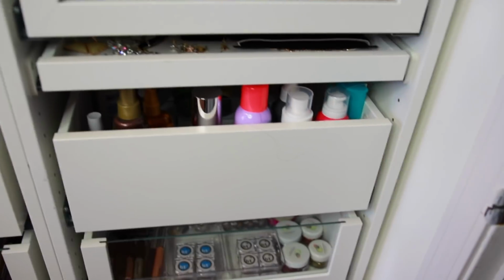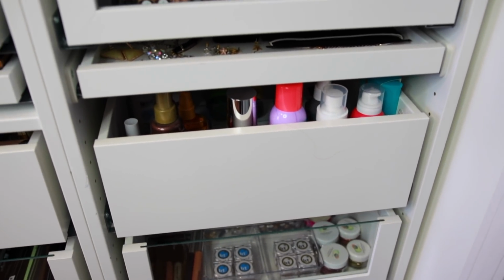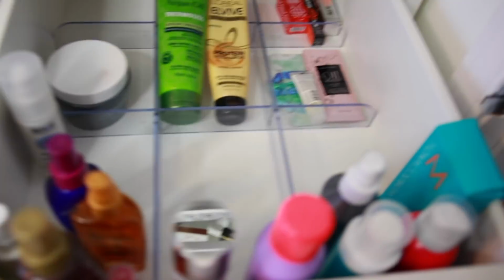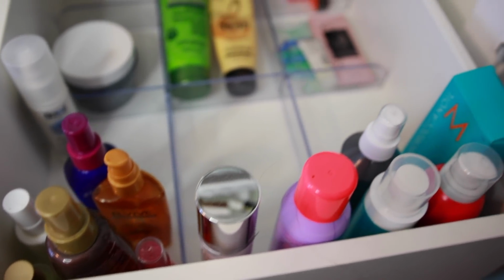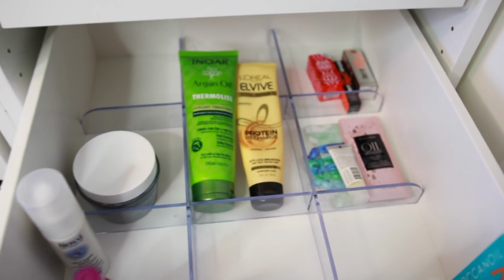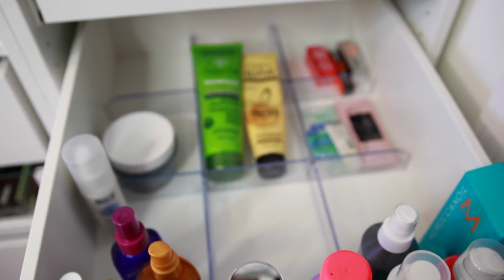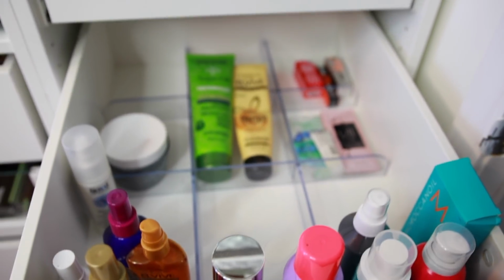The next drawer I definitely need to expand on. It is my hair care drawer, and if you guys know anything about me, I just don't care about hair, so I don't have a lot of hair care products, but the ones that I do have, I use a lot. So I've got my It's a 10, some hair oils. I also have the L'Oreal Elvive, which is one of my favorite heat protectants. And then for some reason in the back, I've got mini products from Benefit that I need to do something with. But I hope to purchase more hair care products so that I can fill this drawer up and actually maybe have some good hair in my future.